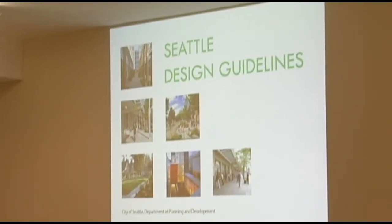And I think a lot of the information that he provided is the kind of nitty gritty on the ground issues that you deal with that design guidelines are supposedly developed to address. And it was good to see all the examples of situations in real life.